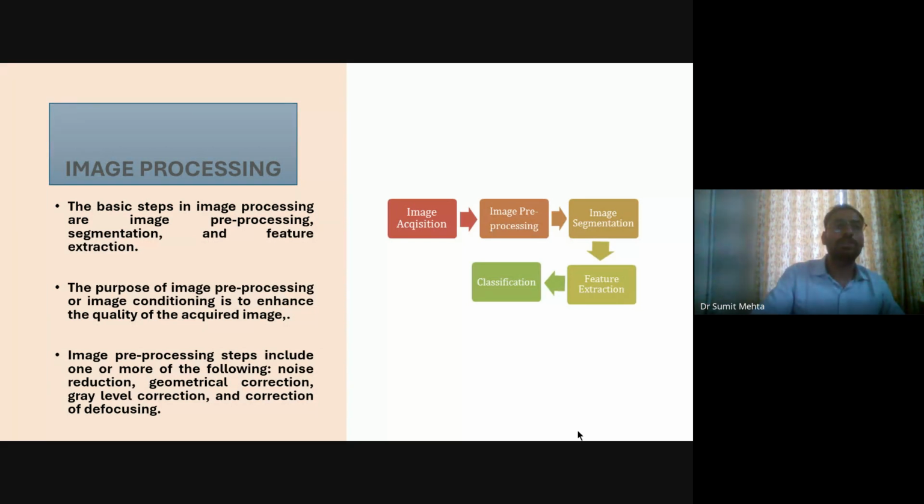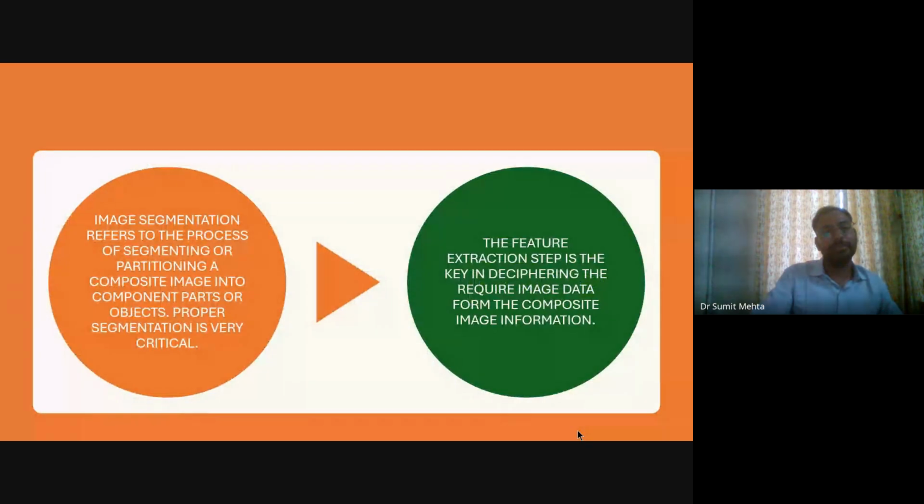Every single image should look the same size, same dimension, so we can compare the different images. Otherwise, it is very difficult to get the same varieties or same properties for the different images. So in image segmentation, the partitioning of a composite image into component parts or objects is very critical. Like we create a matrix. Basically, in most segmentation systems, we divide the whole image into a 3x3 system, 2x2 system, or 4x4 system, and we calculate each property and compare the properties from each matrix cell. The feature extraction step is the key in deciphering the required image data from the composite image information.